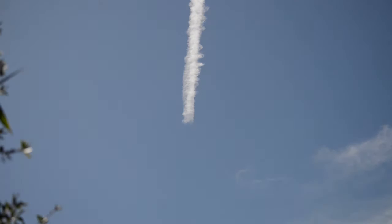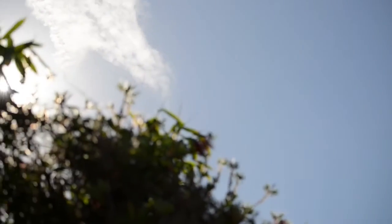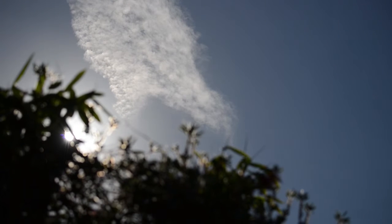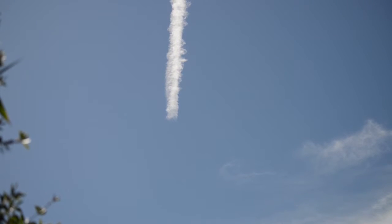Here's another shot of a higher altitude plane, and again, he's going to cut his sprayer. There it goes right there. He cut his sprayer off. Now, these are some lower altitude ones that were laid. I didn't get the planes, but you can see exactly where he cut. There's another one that's even closer in. The sun's right there. These were cut off right there. You can see the sharp edge where they turned off the sprayer.